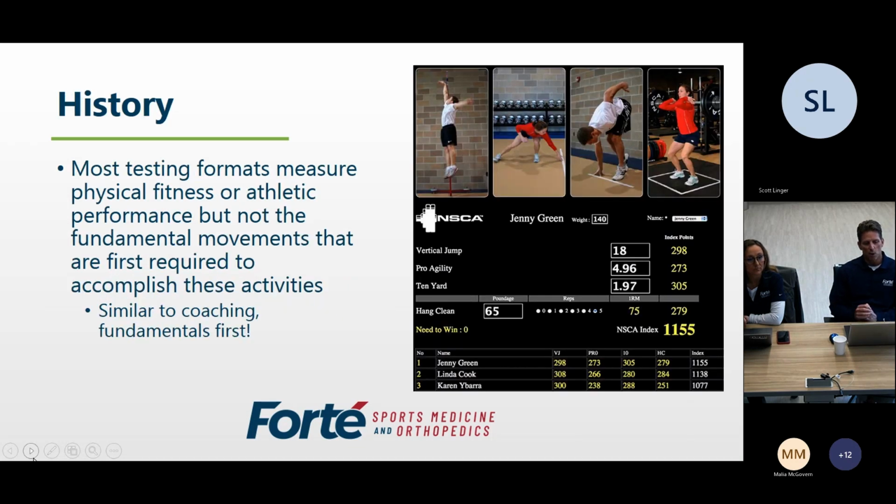The history for this, most testing formats, again, measure physical fitness. How much can you lift? How well can you reach? That kind of thing. Or athletic performance. What's your T-test time? Can you dunk a basketball? Or what's your miles per hour on your tennis serve, right? So those are the things that tell us what you do, but you really need fundamentals to be able to accomplish that. Back to the efficient movement part of things.